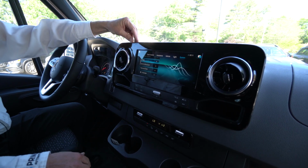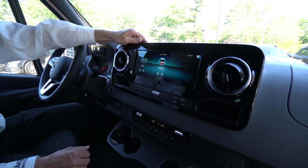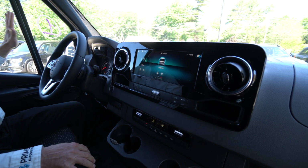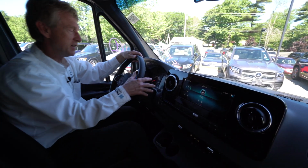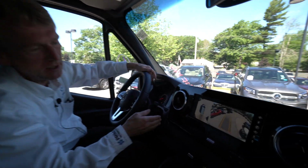When you come to take delivery of your new Sprinter van, I will go over these items much more in depth. This van also has heated electric mirrors, heated front seats, just a very unique, very nice crew van. I'm going to display the backup camera for you as well.